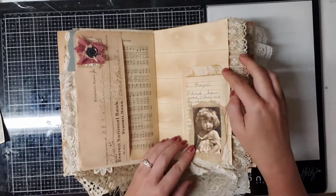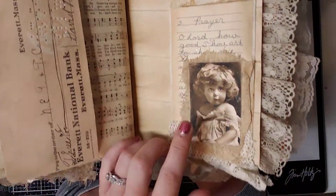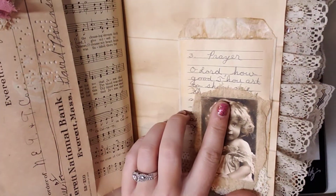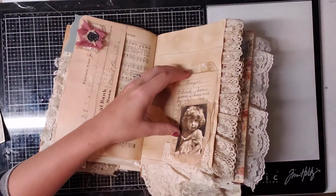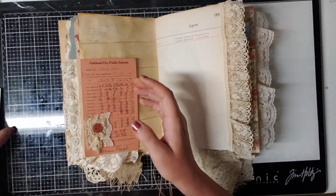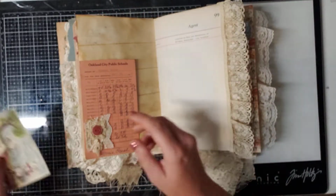Now, all these tuck spots don't have stuff in them, but I really love this. I came across a prayer notebook, and this is the authentic. It says prayer, "Oh Lord, how good thou art." And I used the authentic paper from it. Added a little girl, and it's a glassine bag, so you can add whatever you want in it. A lot of these tuck spots I left empty, so you could add whatever you wanted to it, or the owner of it could add whatever they wanted to it.